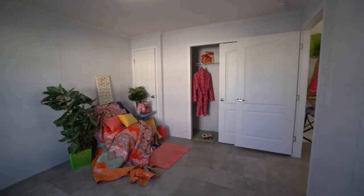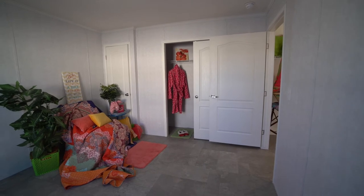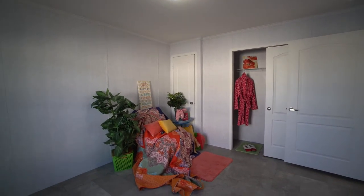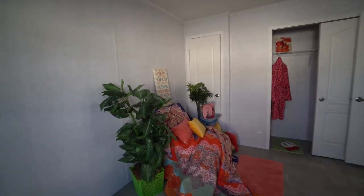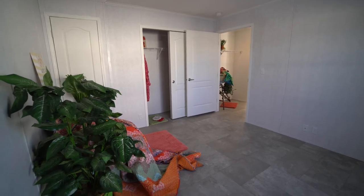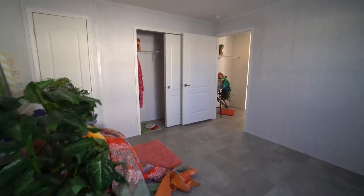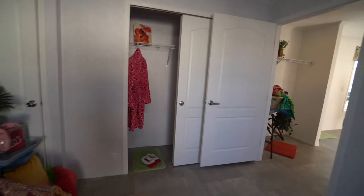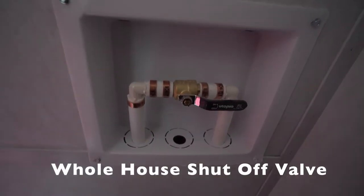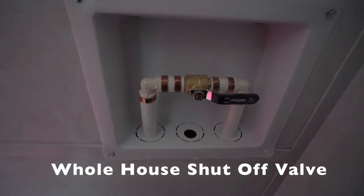You've got the closet that runs the whole length of the wall there, and in the corner we have the hot water heater. Typically hot water heaters are accessed through the closet, but we try to give people an access door to make it easier. We also give people the access to turning off the water for the whole house in the closet instead of underneath the house. So here is, oops, let me get around the corner here. There's your whole house turn off valve.